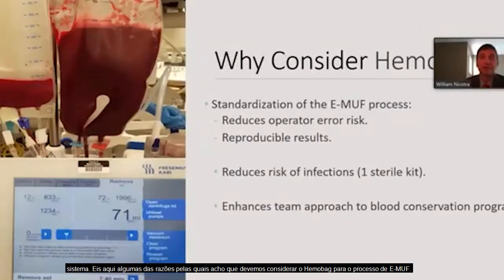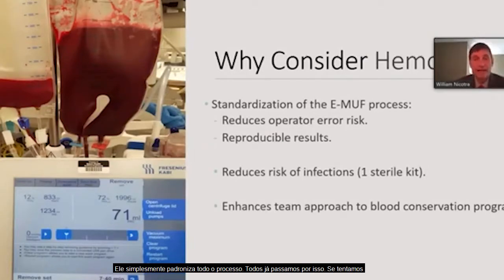And I think here's some of the reasons I feel we should consider Hemobag for the EMUF process. It just standardizes the whole process. We've all been there. If we tried to do some type of EMUF, we've cut and spliced our circuit and tried to make a circuit multi-pass, but it becomes very arduous and confusing, and this standardizes it. So it reduces the operator error, and you get reproducible results. So you're going to see the same results every time when you use the exact same circuit. It reduces the risk of infection. You've got one sterile kit. You just insert the kit and start processing.